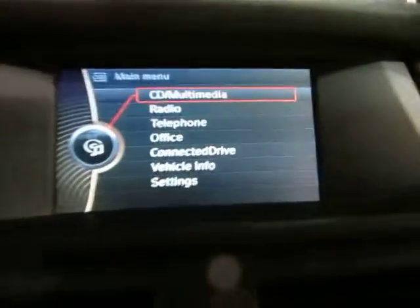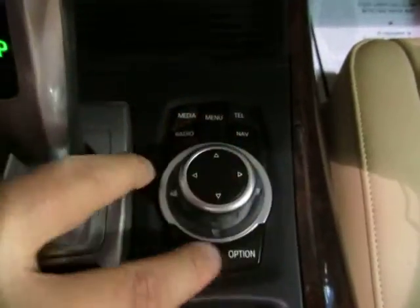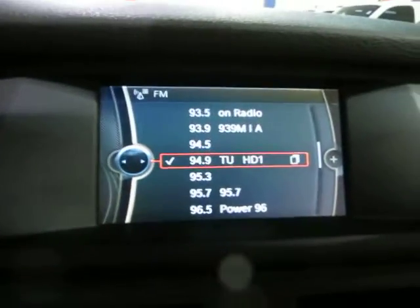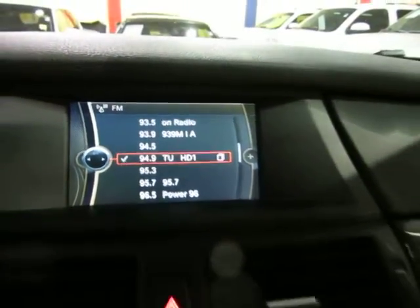I wanted to bring up this screen for you. Everything that you see there is controlled with this little wheel over here. You select what you want to do. For example, I'm going to select the radio by turning the wheel to the right one time only, and I push in, and now it takes us right to the stereo here. All right, and that's how you control your stations, your AC, and all the other features that the vehicle has.